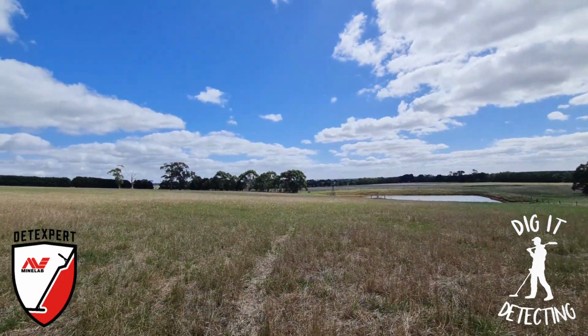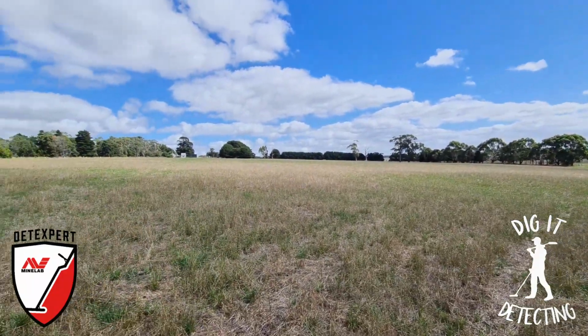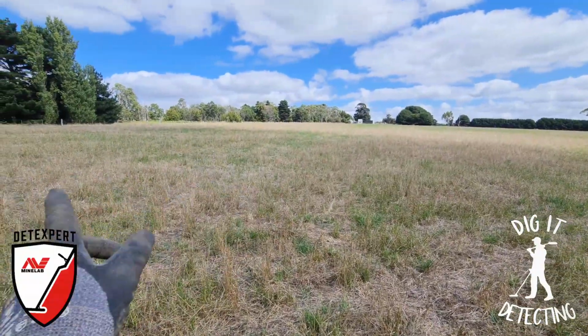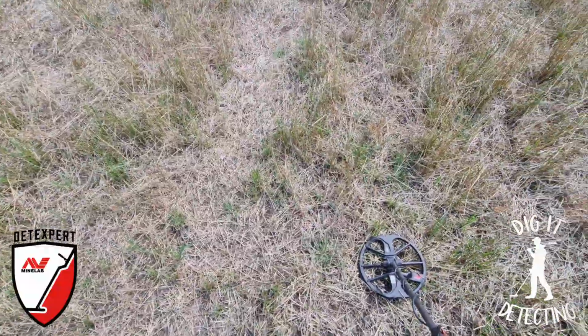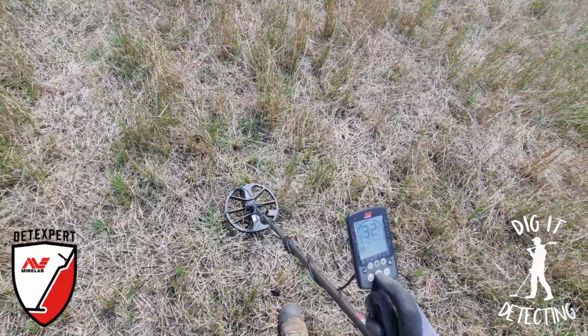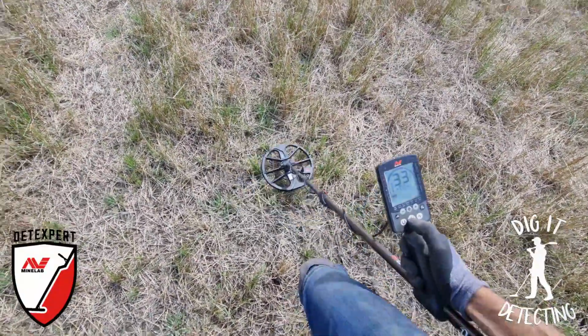Okay, so we are slowly making our way all the way down to the dam, down the bottom of the paddock. We have walked a bloody mile today, and we've been gritting up and back from the fence line, and we've made it all the way to here. And listen to this, we've got a really nice target out in the middle of the paddock. It's a bit of a random one at that too. I'm thinking it might be a coin, which would be nice.